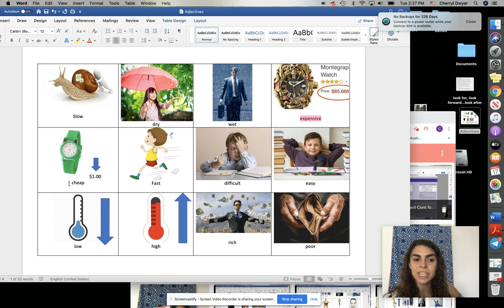Or over here, we have another watch. Now this watch is cheap. Cheap. Yes. So it only costs $1. Only $1, not very much money. That's why we call it cheap.